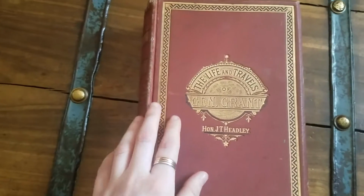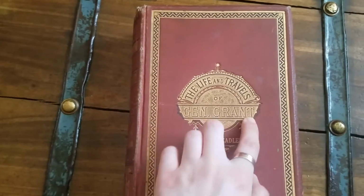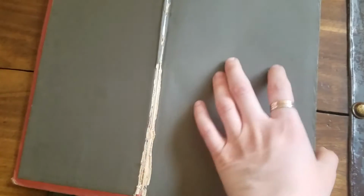Okay, here's the next one. The Life and Travels of General Grant. So this one's pretty cool too. You can see the spine showing on it. See if we can find the date, which I think we just did. Wow, 1879.